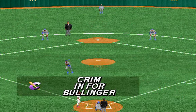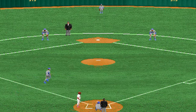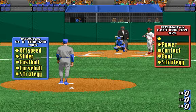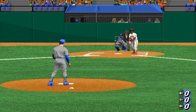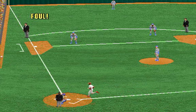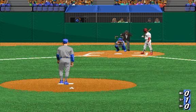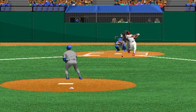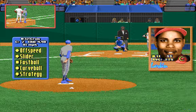Going to be a pitching change. Now up Jerome Walton, a .309 hitter. He's 0-1. The pitch. Foul to left. 0-1 to the count. A line drive up the middle. Carl Rhodes gets it. Single for Jerome Walton.